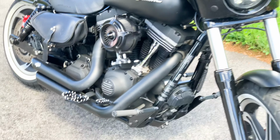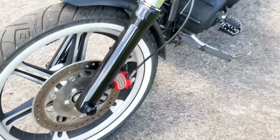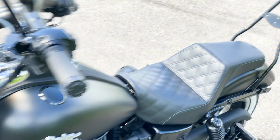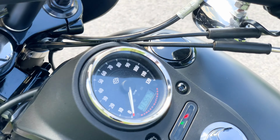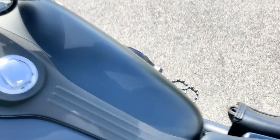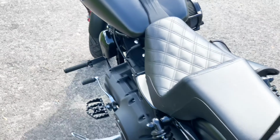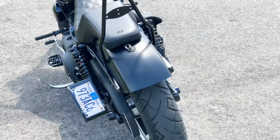Denim black paint. Tons of add-ons and accessories as well. Very well maintained by the previous owner. 15,579 on the odometer. Bike runs great. Really, really nice setup going on here.